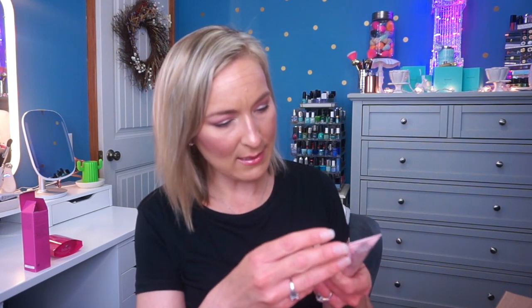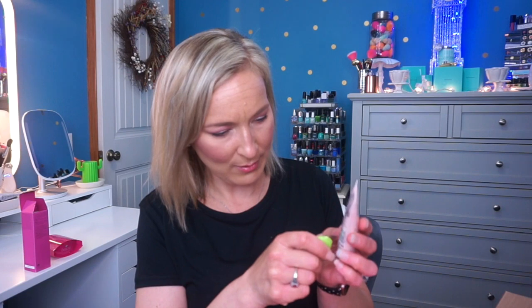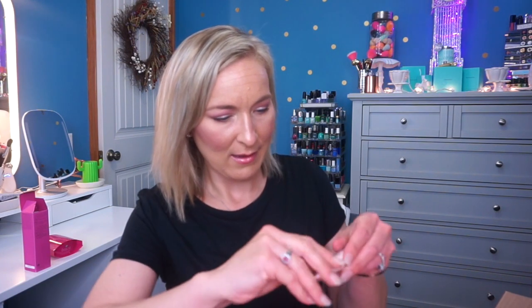Then the next thing I picked up is this right here by NYX. This is the Bare With Me Tinted Skin Veil. It's non-comedogenic, so basically it's not going to block your pores. It's a skin tinted veil. Does this have SPF in it? No. I have the shade True Beige Buff. So I'm going to open this up. Hopefully I don't cut the tube itself. That would be my luck.